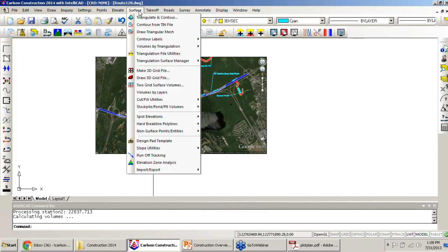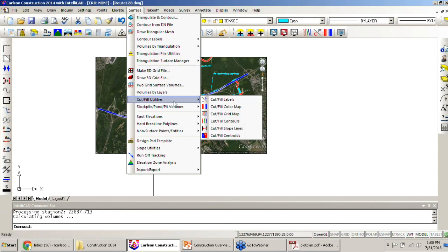For the site, you want to use the centroids. So it's under cut fill utilities and cut fill centroids. Instead of stations, it finds whole regions of cut and fill based on a plan view, instead of just stationing an area of cut and fill, and will give you haul distances between those.